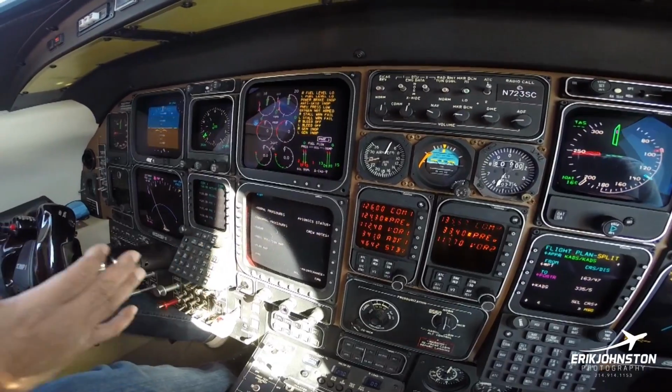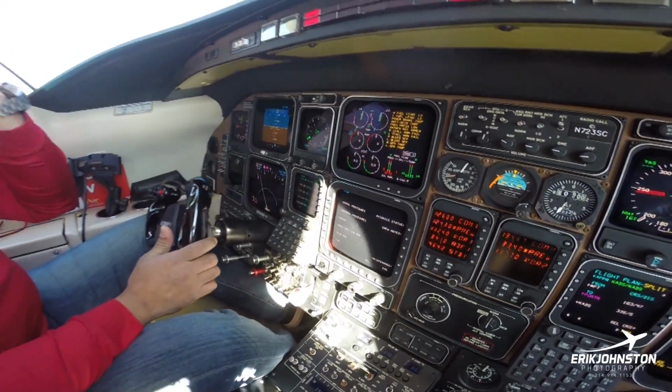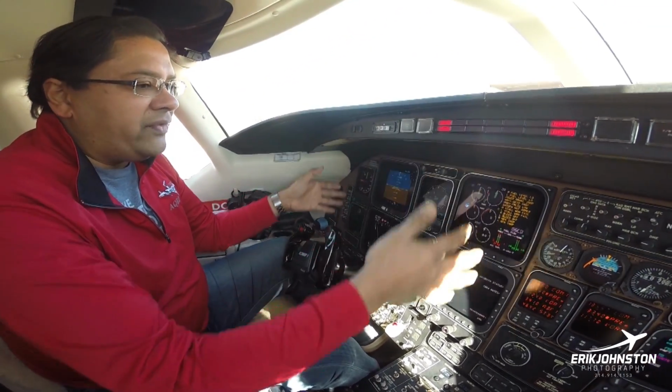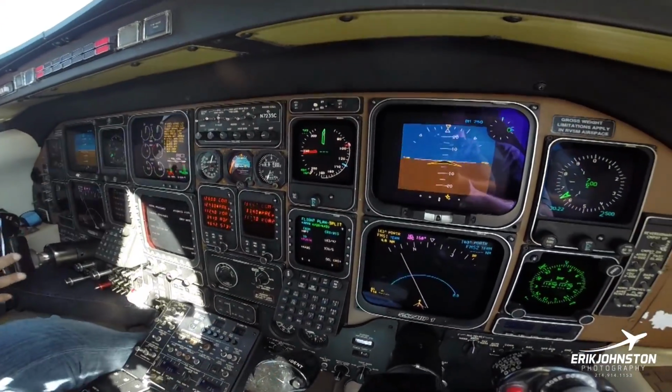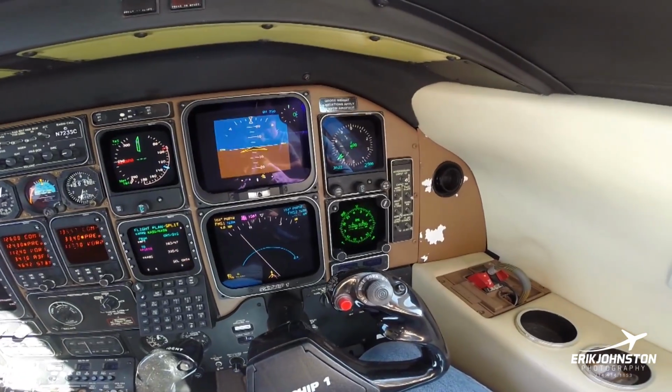And then the last part of the redundancy element of the avionics system is that what's displayed here for the pilot on the left side is duplicated for the co-pilot on the right side, so I can fly the airplane from the left or the right side. It's really up to me, depending on how I want to fly the airplane.